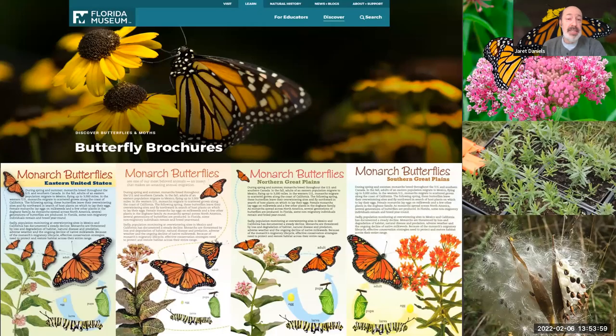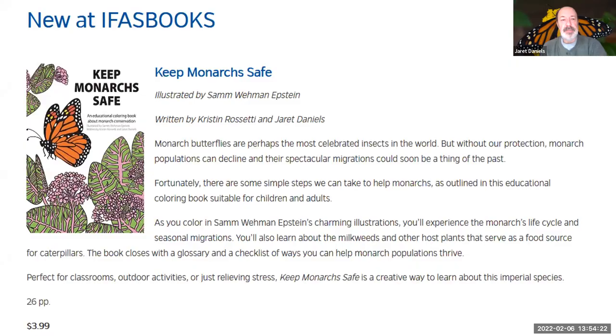And then I'm just going to end by saying that if you're interested in resources for outreach and education, we have a number of different brochures. Many of these I'm sure you've seen before. These are all available through the UF IFAS bookstore. They're only a few cents a piece, and they're made for different regions around the US, including Florida and the Eastern United States.